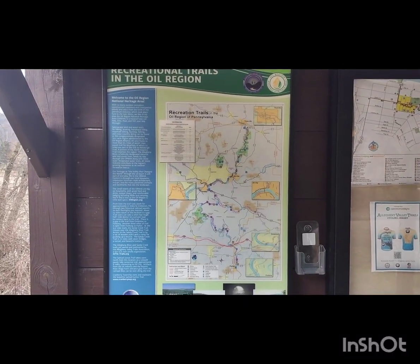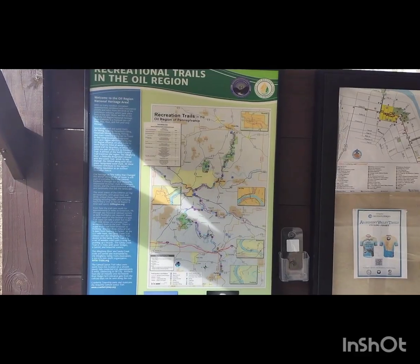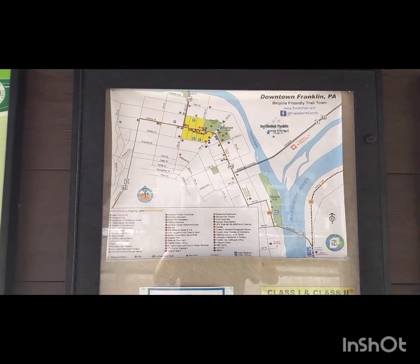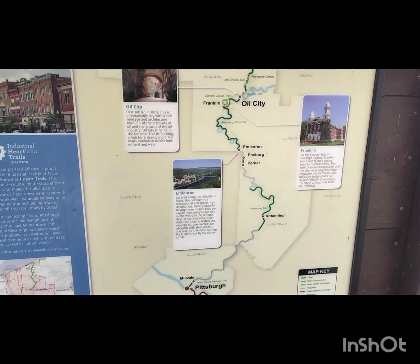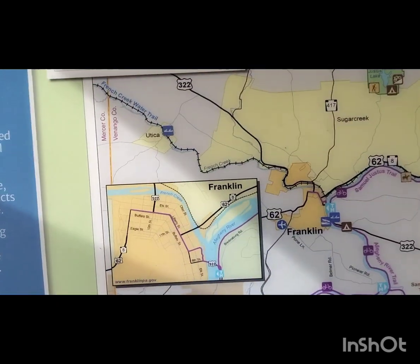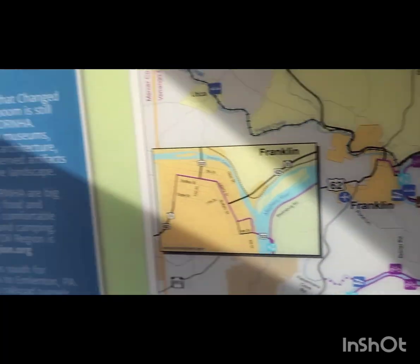Made it up to the Franklin trailhead. Took me probably about 20 minutes to get here from the Belmar Bridge. They have some real nice maps here, a little covered pavilion thing, including a map of Franklin and all the businesses across the river, and a map of the Erie to Pittsburgh Trail, which this is a part of. And you can see on this map that at this parking lot this ceases to be the Allegheny River Trail and then becomes the Samuel Justice Trail instead.